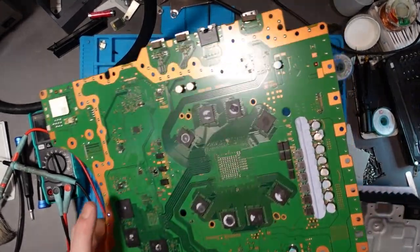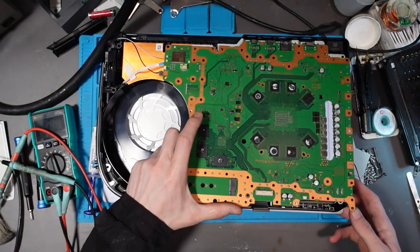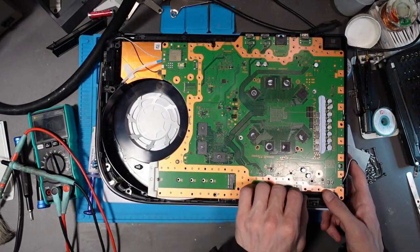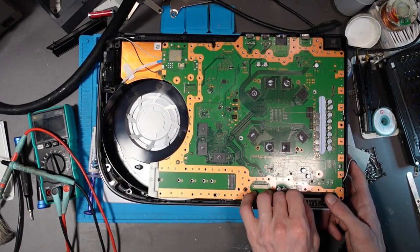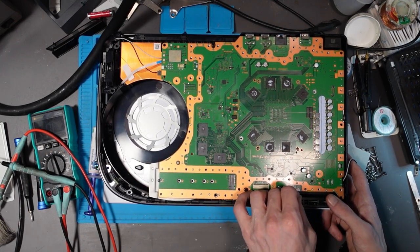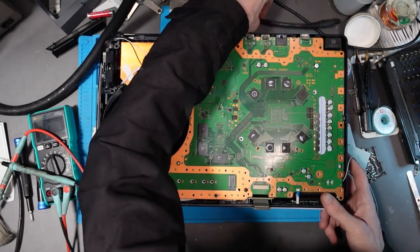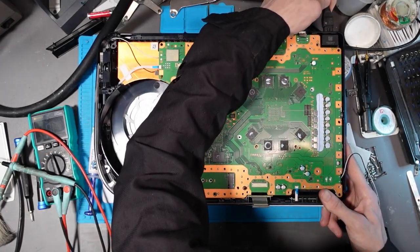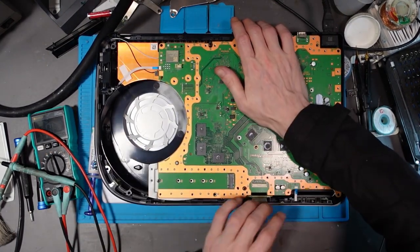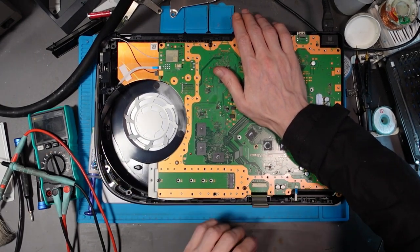Maybe it could have been some excess power in the capacitors that was just giving it a weird reading. And then, you know, the liquid metal being on my board could have caused mine to not turn on. I honestly don't know. I really don't. Yeah, it could have just been a massive coincidence, but it was an incredibly low reading. Let's have a look. No, still not powering on.